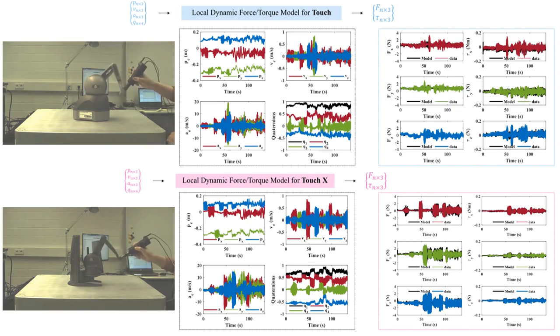These real haptic systems present nonlinear behavior, several vibration modes, and distributed masses. Therefore, we fit a nonlinear Hammerstein-Wiener local dynamic force and torque model through the recorded data using the MATLAB System Identification Toolbox. The inputs of the model are the end effector's position, orientation, velocity, and acceleration. The outputs are the forces and torques that the user feels.